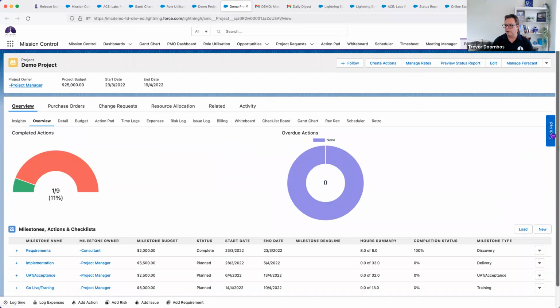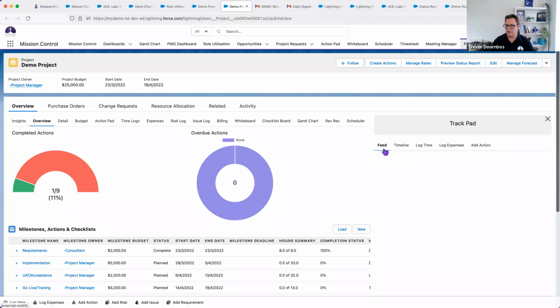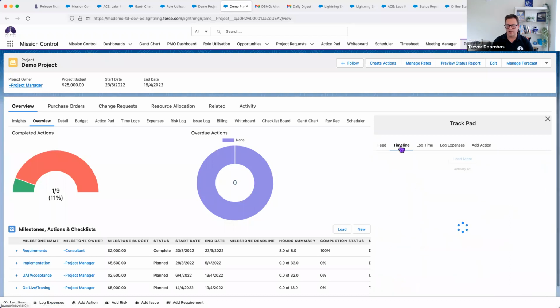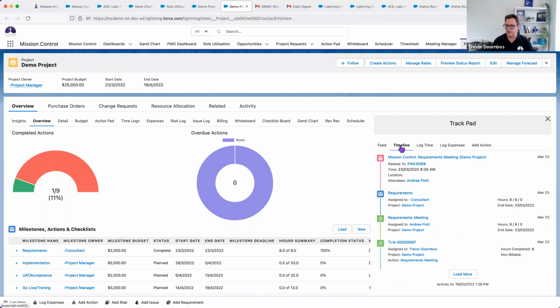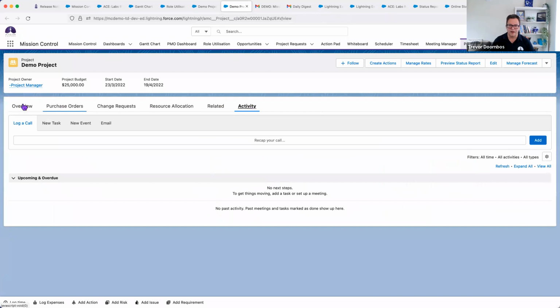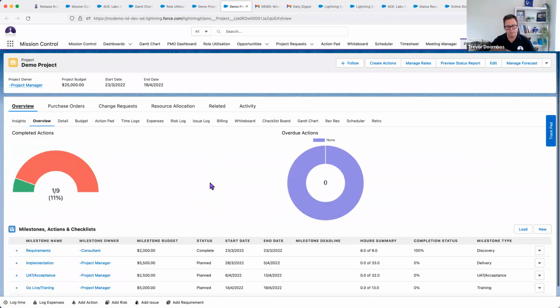Certainly from the overview and the trackpad, I can have a look at the feed, which I'll give a few seconds to regenerate. So I can show what's happening on the feed, but also any communications that show against the timeline, then you can ping them here as well. So obviously, I hope that answers the question. But certainly if you need to track it, you can add the activity tab like I have here. So back to my demo.